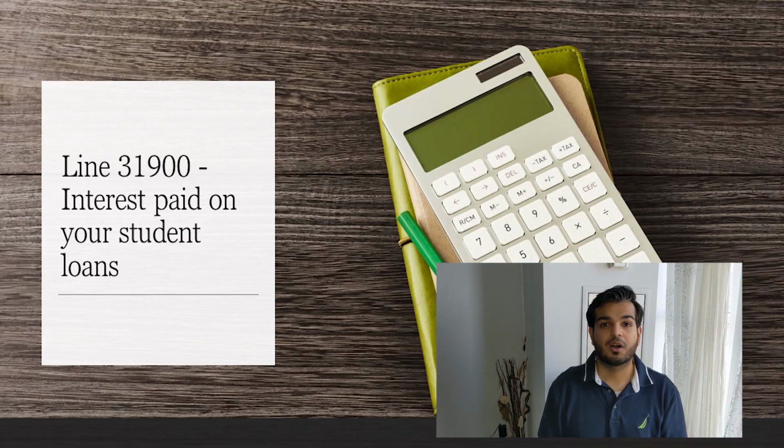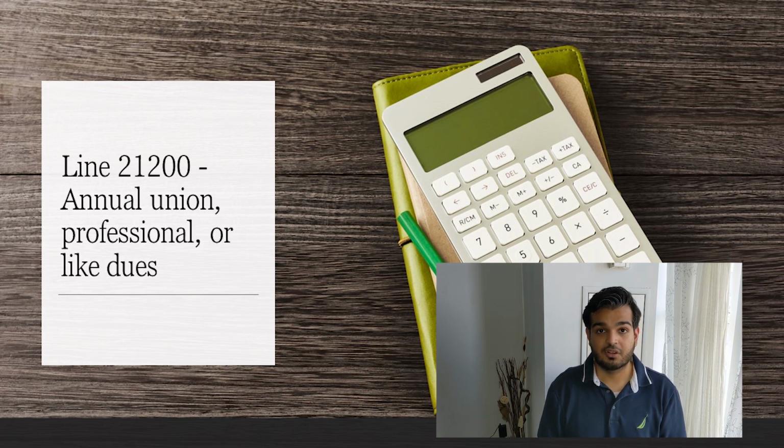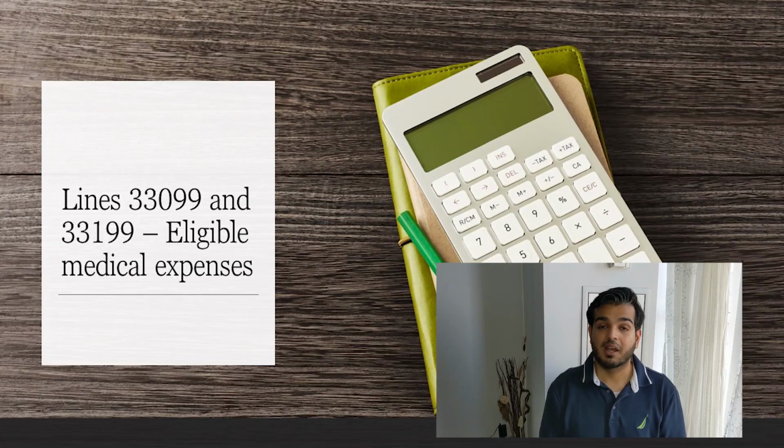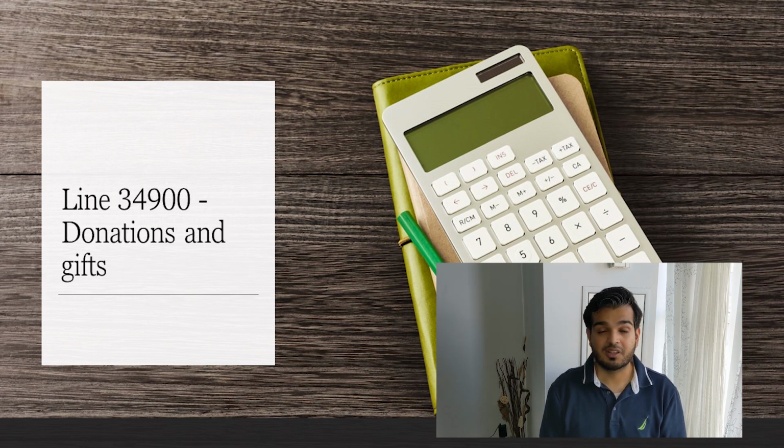Here are some frequently overlooked tax credits and deductions you should look into when you file your 2020 tax return. A non-refundable tax credit for interest you paid on your student loans, a tax deduction for union or professional dues, a $5,000 non-refundable home buyer's credit for those that bought a qualifying home in the past year and have not lived in a home either owned by them or their spouse within the last 4 years, paying out of pocket for eligible medical expenses not covered by your work plan, missed donation receipts that oftentimes end up in your spam or junk folder in your emails, or that get lost in the mail on their way to you.